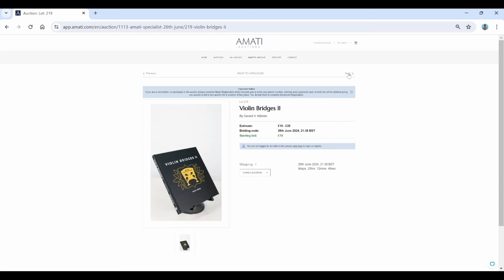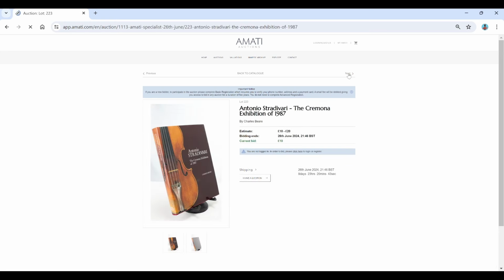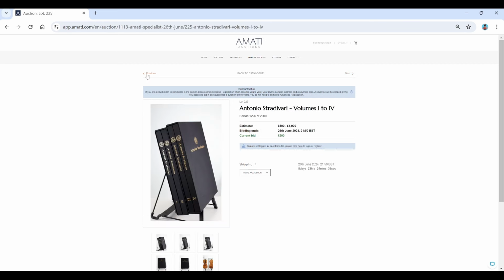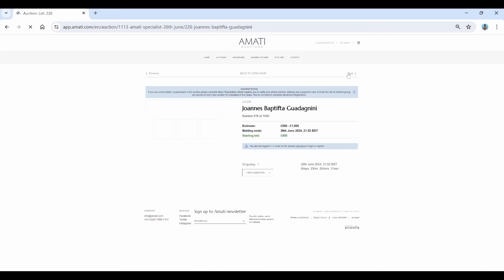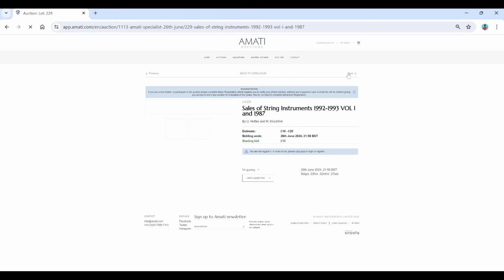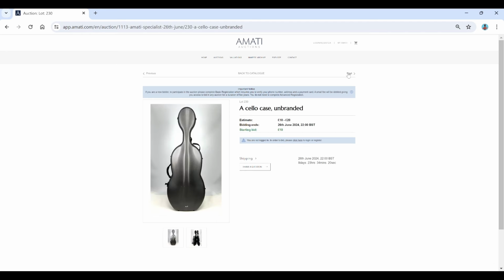Right, books here. Violin bridges, Mr. Black's Violins, Dictionary of Violin Bowmakers, monograph collection, Antonio Stradivari, Giuseppe Guarneri del Gesù. I think that's the big book, isn't it? That's going to probably sell quite well. Antonio Stradivari, Nini book, Violone, Golden Age of Violin Making in Spain, cello string instruments. Okay. Cello case. And is that it? Yeah, I think that's it. 230. So there we go.